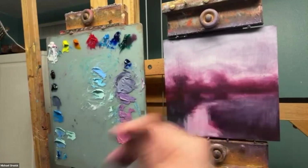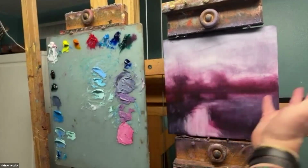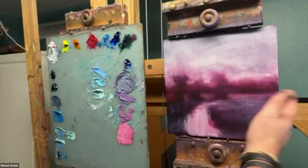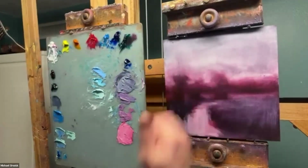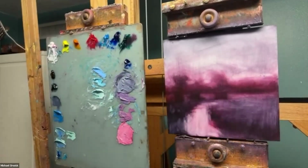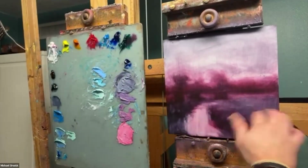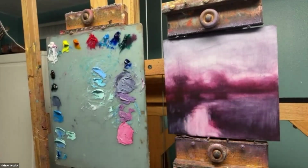Do I want reddish grasses? Do I want green springy grasses or green? What time of year is it? Yeah, I don't know. I get to make all that up. I can also make it snowy or frosty, because if it's early morning, maybe it's a little bit frost colored, which would add kind of a bluish, cool tint to everything.